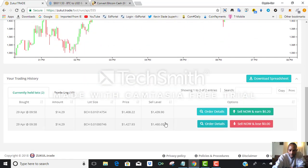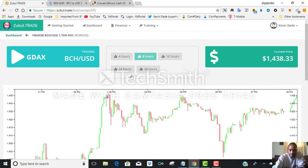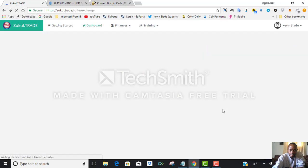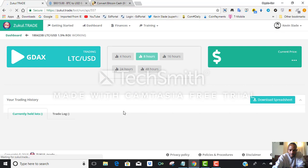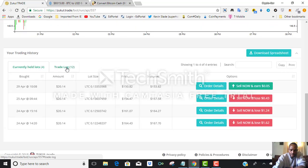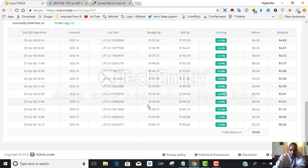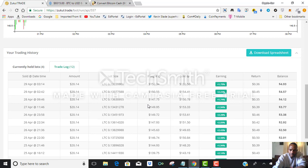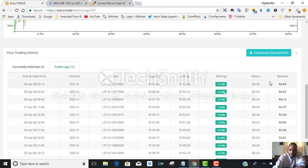That one looks okay. Trade log. This is okay. And that was Bitcoin Cash. Now let's check Litecoin. My trade log, I have 12. Nothing on screen. I guess everything traded. It went through. For the little bit of time it took me to check and see what was going on, everything went through. As you can see, I'm in here. All the trades were executed.